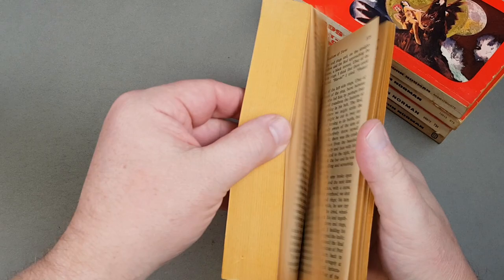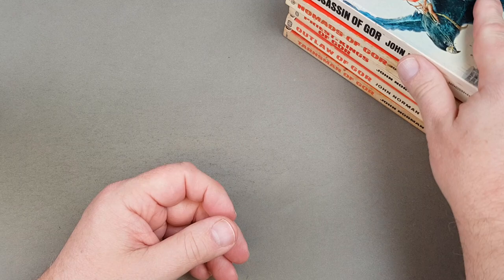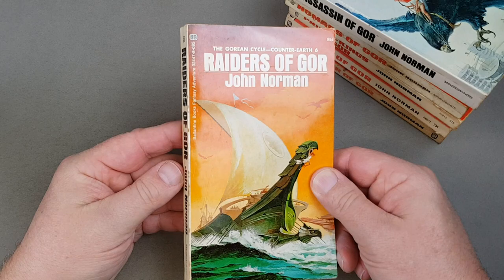But evidently, John Norman and Ballantine fell out. December 1970. Raiders of Gor.